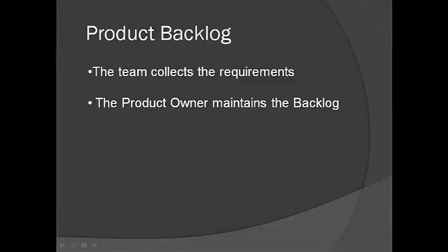So let's get started. We're going to start with the product backlog. The team collects the requirements for an enhanced vision project to help commercial airlines see through extreme weather conditions, just like before. The product owner carefully maintains this list, communicating frequently with the customer and constantly updating the project with more detail. The product owner also prioritizes the information in the backlog to help the team focus on the most critical areas first.